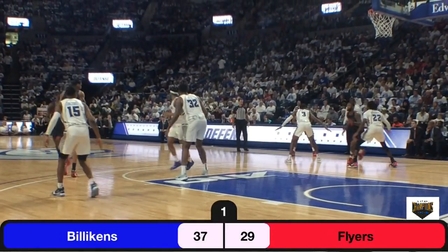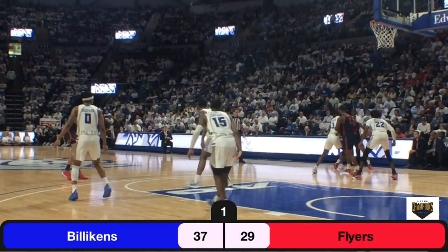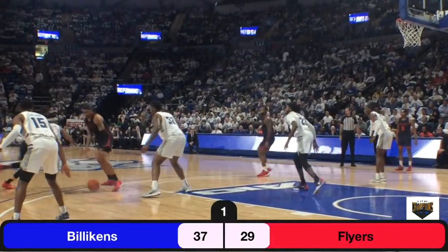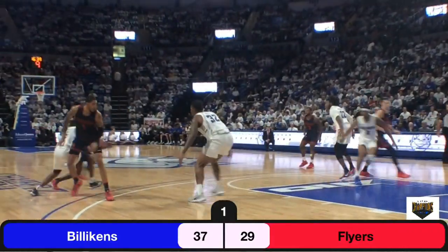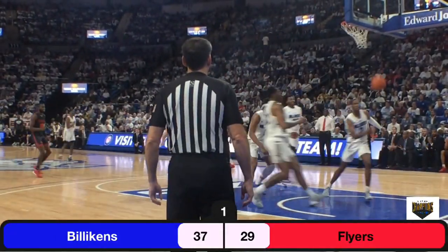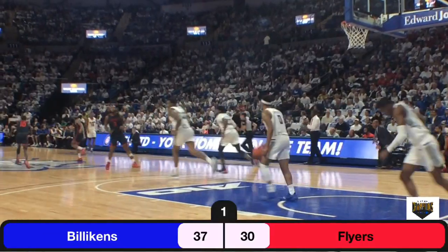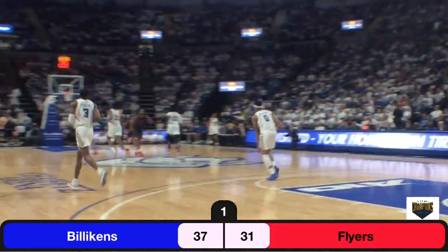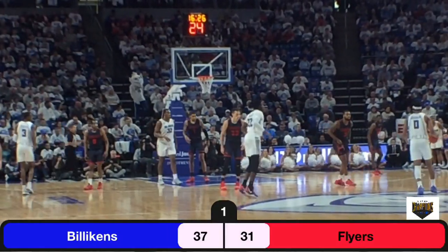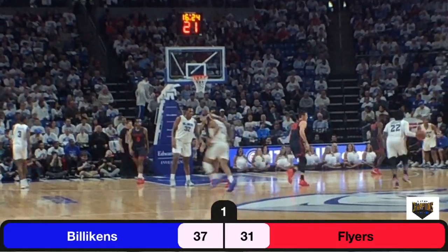Billikens on the defensive end. Round the horn goes the Flyers with the ball. It's Toplin over to Crutcher. Crutcher from three. His shot is blocked, but it's recovered by the Flyers of Dayton. Basket's good. 37-31. Dayton's trying to cut into the lead.